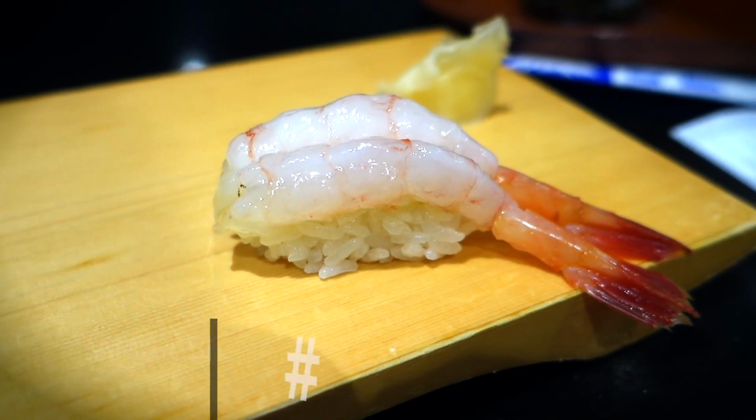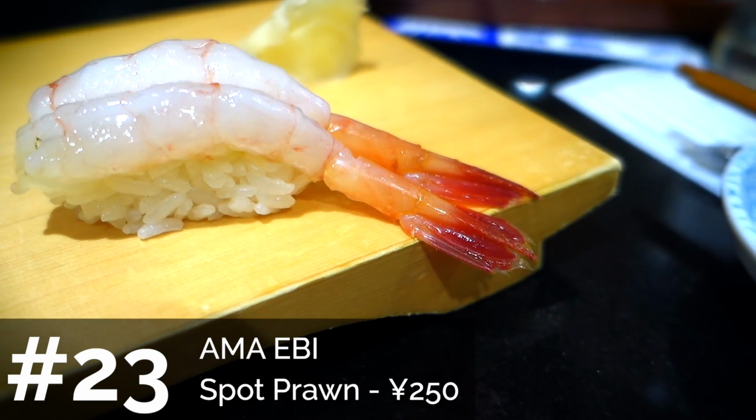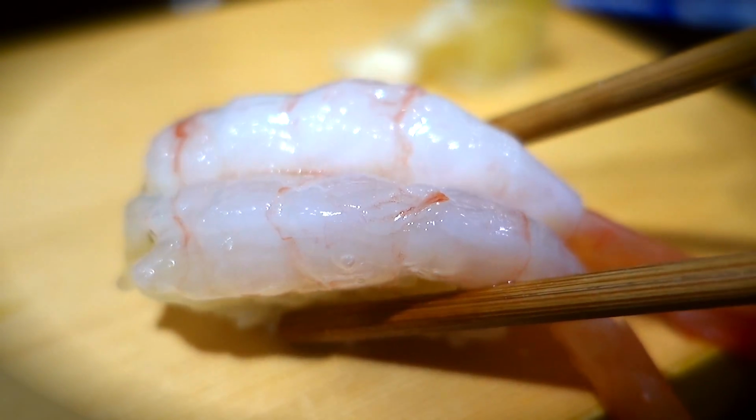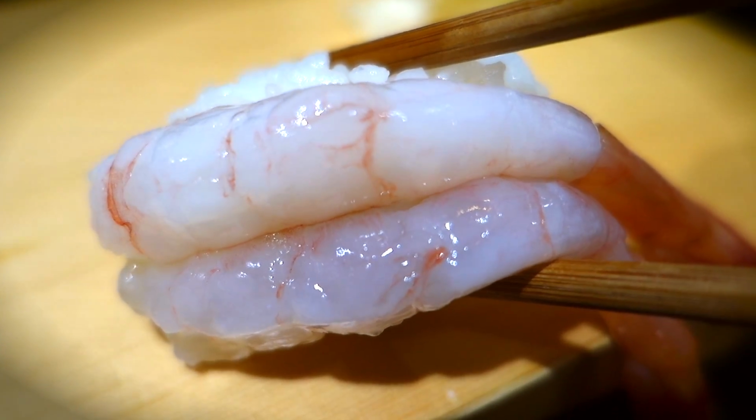Next, ama ebi. Now, ama ebi is a special kind of shrimp. It's a different species, and this to me is delicious. I love ama ebi. It has a sort of sweet flavor to it, but at the same time, it's kind of starchy. Yeah, it actually literally means sweet shrimp. So that's why, I guess.